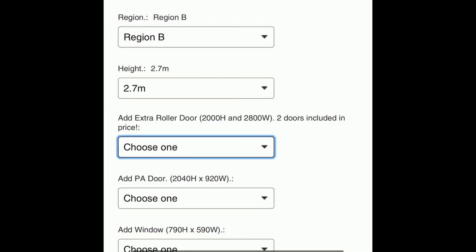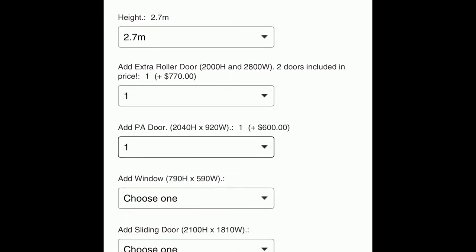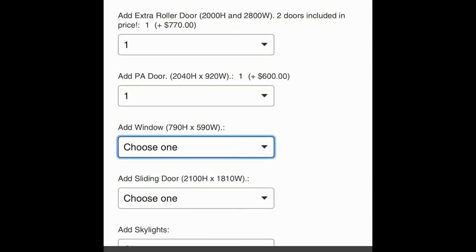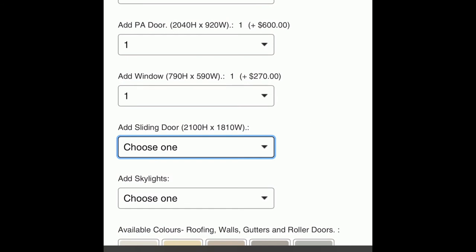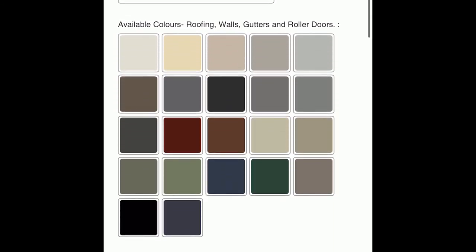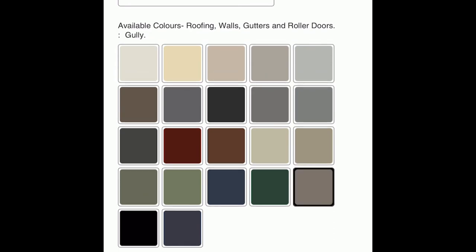And if we want to add a third roller door? No problem. We can add one to the side of the structure. If we want to add a PA door, we can add a PA door to the side of the structure. We can add windows. Let's add a window. We can add a glass sliding door. We can continue to add and design our structure as we see fit. And of course, you can pick your colors.